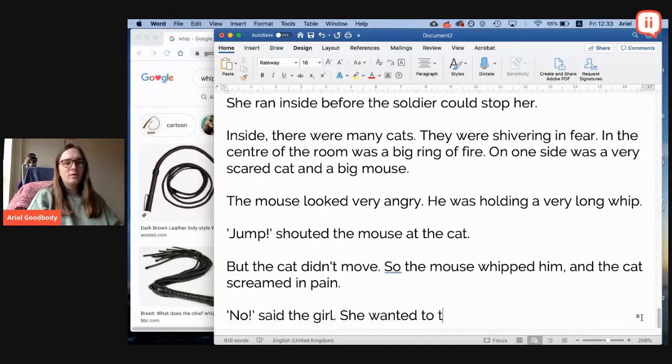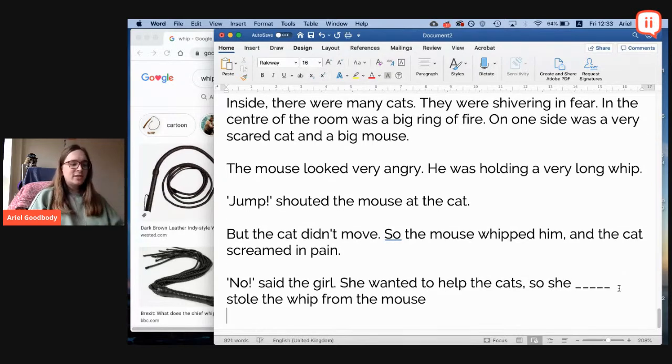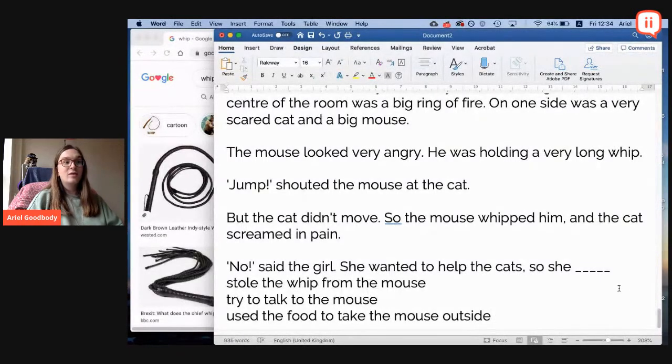She wanted to help the cats, so what did she do? How does she help the cats? So she stole the whip from the mouse. Did she try to talk to the mouse? Maybe. Oh, maybe she used the food to take the mouse outside. The cats were actually her parents. I don't think we're quite at the end of the story yet, Vadim, but I like her idea.